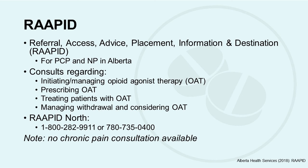Note that there are different numbers for different regions in Alberta. Also note that they do not offer chronic pain consultations. If you are looking for pain resources, there are links to the Calgary Pain Management Centre in the resources slide, and this may offer you more information.